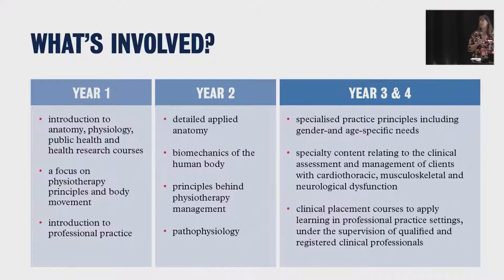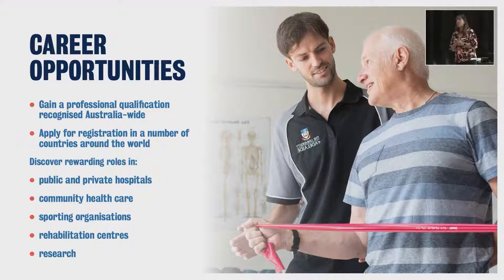So once you've done your course, if we start to think about career opportunities, where can this take you? You've got masses of opportunities and different options. So you gain the professional qualification that's recognised Australia-wide, but not just Australia-wide. You also get the opportunity to apply for registrations in a number of countries around the world, and our qualifications are recognised across those countries with various agreements.